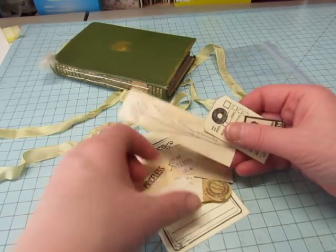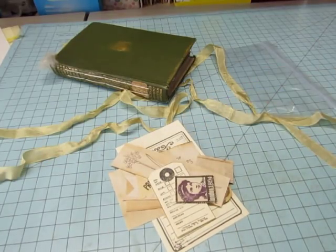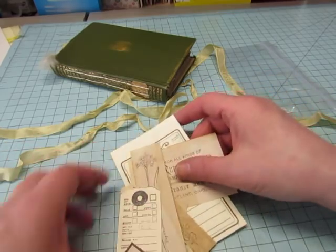So I will list this in my shop, and if you are interested in it, it will be there for you, unless somebody gets there first.